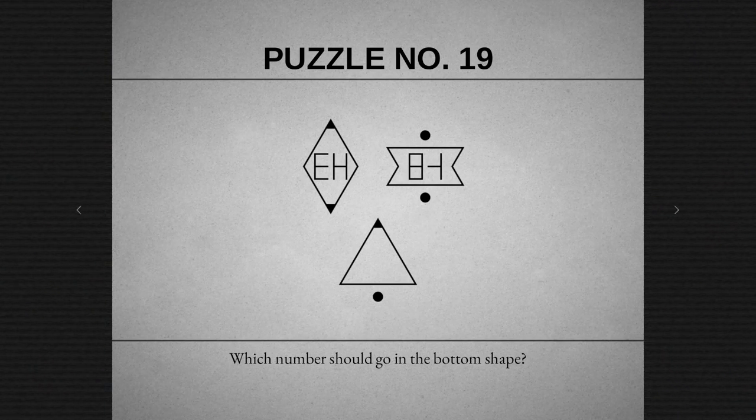Which number should go in the bottom shape? I mean, the issues here are they're not numbers. The upper, yeah, like that's an E, backwards E. Am I crazy? I don't remember anymore. I straight up don't remember how to look at the, yeah, no, okay. I'm losing my mind, but yeah, alright, so that's an E. There's an H. I was going to say maybe the letters correspond to numbers if you're assigning a number to the letter in the alphabet, but that doesn't make any sense because the 8 and then the sort of dash 1 thing, that's something else.